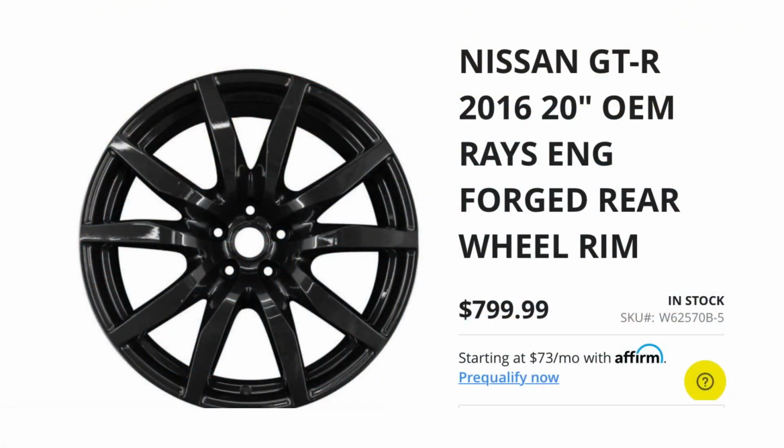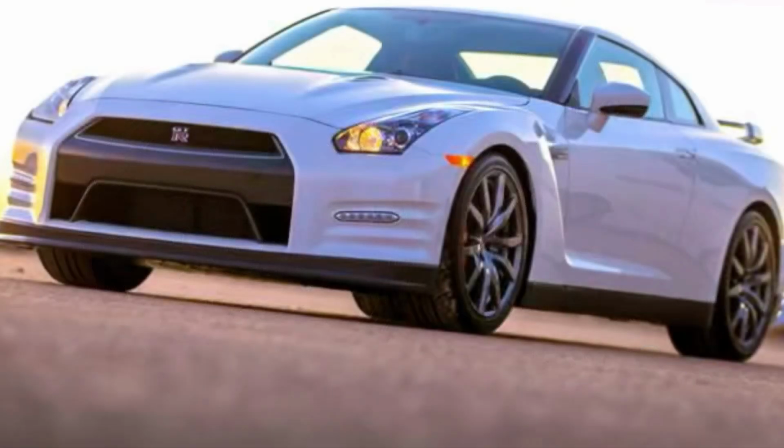We definitely can't talk about wheels and not bring up the Nissan GTR forged Rays, the 20-inch wheels that you find on this beautiful GTR. Stunning wheel, a lot of spokes, which I'm not always a big fan of, but they look great on this car, and I had to include it on my list of favorites.